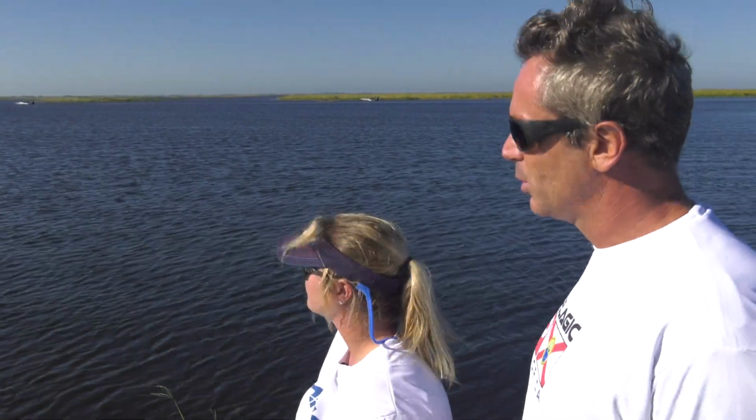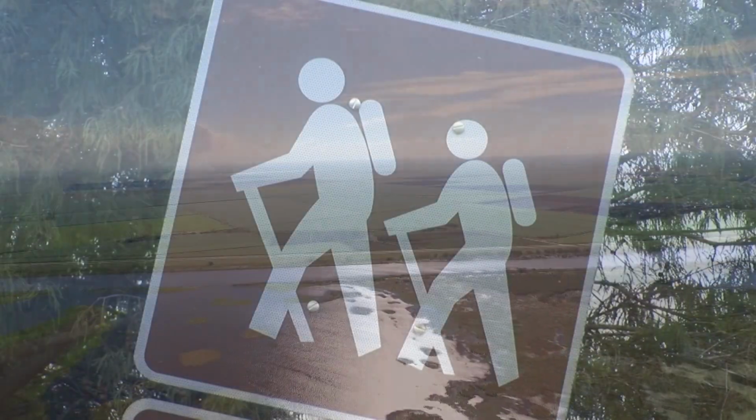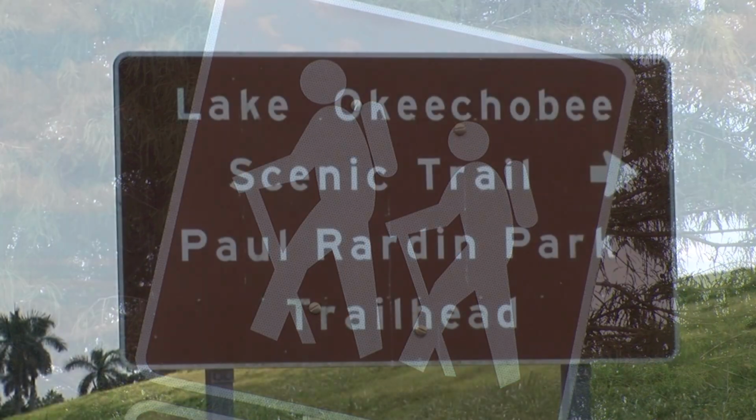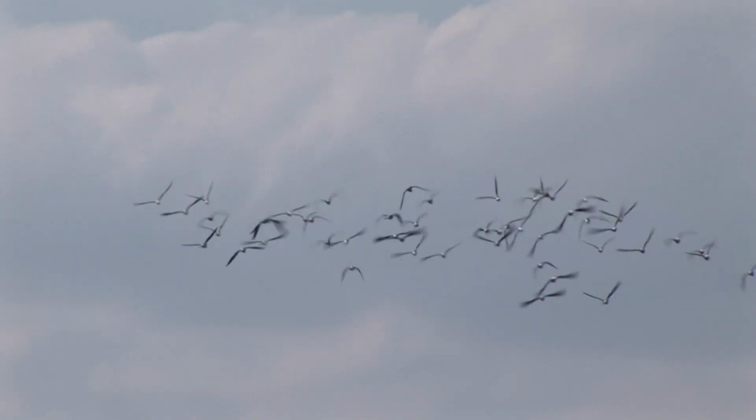Well, Breezy, you live in a beautiful spot. You know, I sometimes come out here not just for the fishing, but also just for the wildlife. And there's this beautiful trail that runs around the lake called the Lost Trail. It's the Lake Okeechobee Scenic Trail. And it's awesome. You can get on your bikes, you can take binoculars, there's great bird watching here.